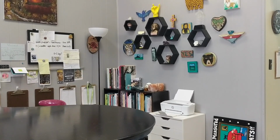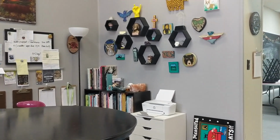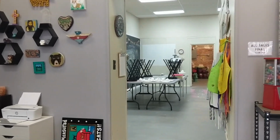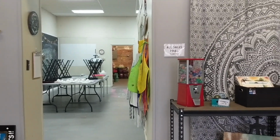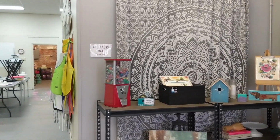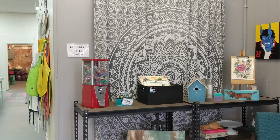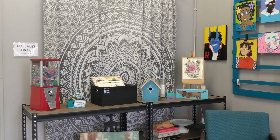There is my bookcase with a bunch of art books. You can see I have quite the collection of Bob Ross Funko Pops. I didn't mean to start collecting them, but they're so gosh darn cute. And this goes into the classroom area, but we'll get to that later. Here is another shelf. This curtain right here is blocking a window that goes into an office area. It's currently a room full of just crap. There's my gumball machine, some prints, some paintings.